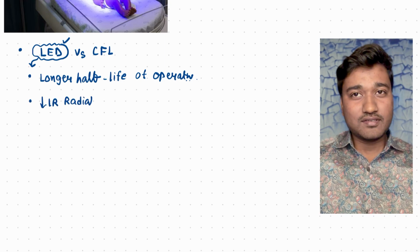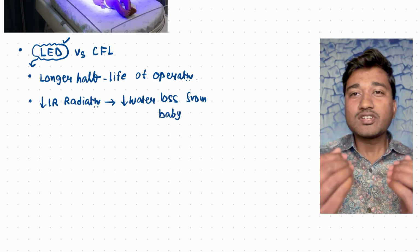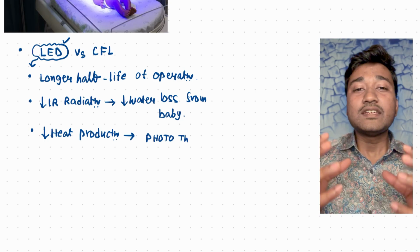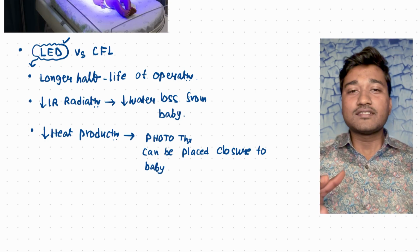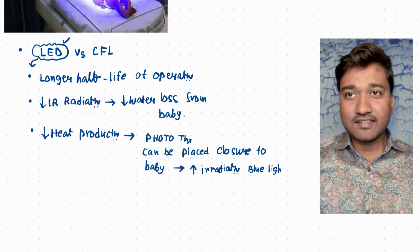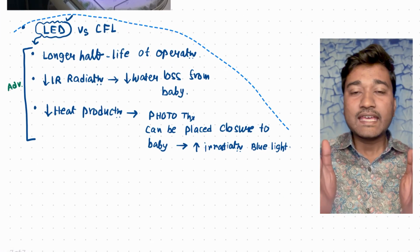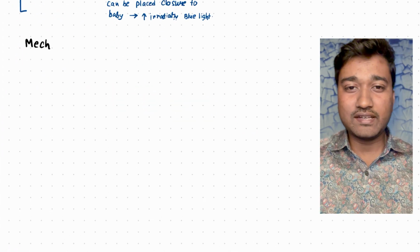LED bulbs are used because they have a longer half-life, that is, the machine will run for a longer period of time, and also there is reduced infrared irradiation. That's why water loss is automatically reduced, and heat production is less. Therefore you can keep this machine very close to the child. As you keep the machine very close, the blue light exposure is increased, so the effect will be more and the treatment will be better. This is the advantage of having LED light, and in our setup we are using all LED. No CFL is present right now.